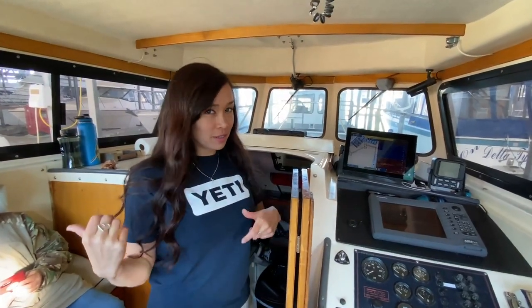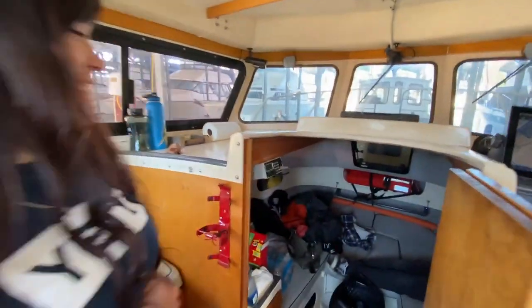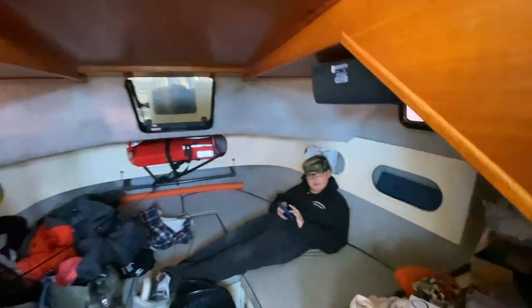So I brought the kids down to the boat with me today since we've been stuck at home. They were totally down to come clean with me today. Oh yeah, they're super excited, you know? There's one more. Okay, that's right. We'll stow away.